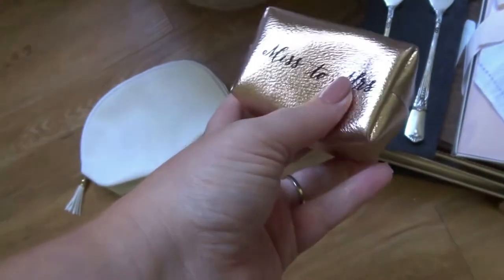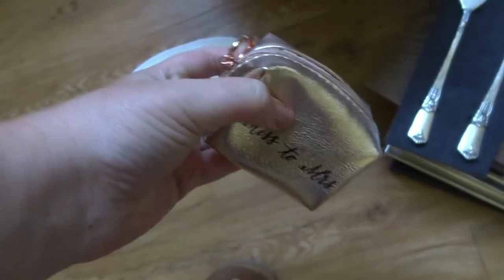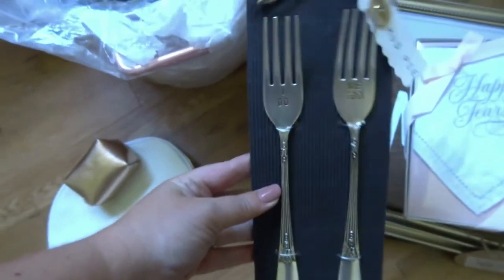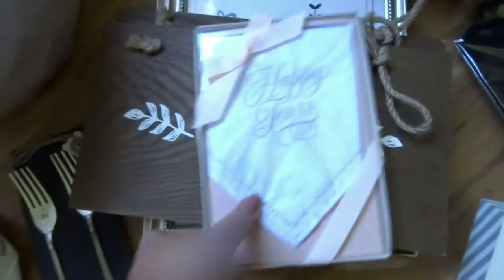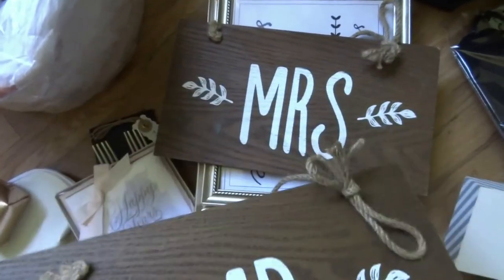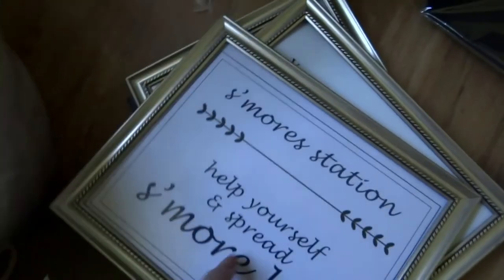This is a little emergency kit. It has a sewing kit in there, you know, things you need in case of an emergency. We got our tasting forks for after we cut our cake. A happy tears hanky that I can use on our wedding day. Mr. and Mrs. signs that we're gonna hang on the back of our chairs, I think. And then some more frames that were gifted to me after my friend's wedding.